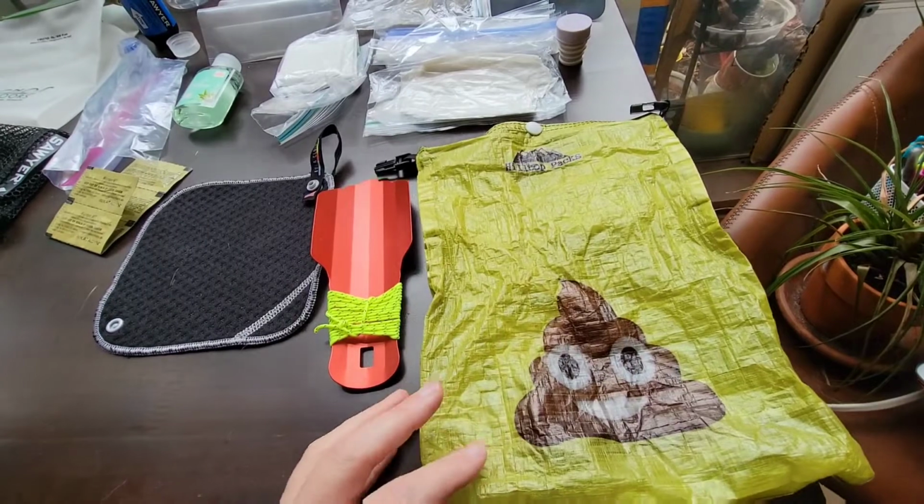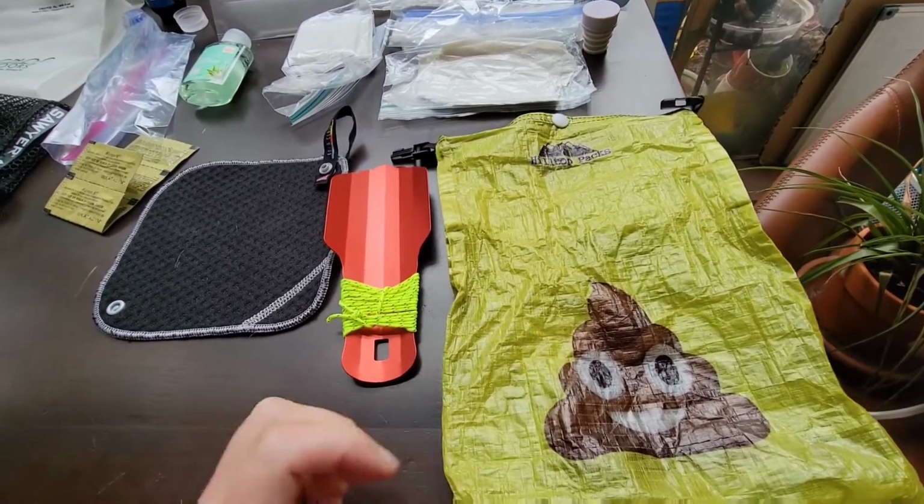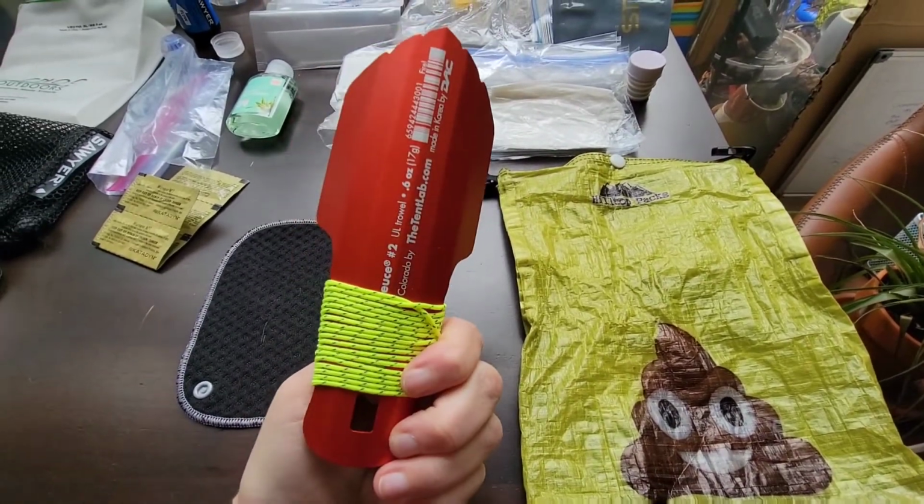This will sit outside my pack on the top pocket, on the double-decker pocket side of my backpack. So inside of this will be this Deuce of Spades ultralight trowel.